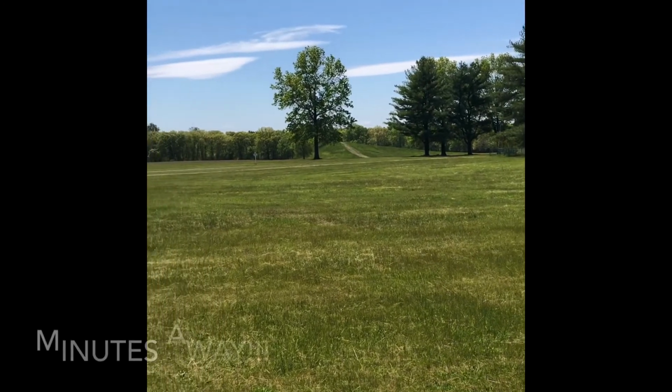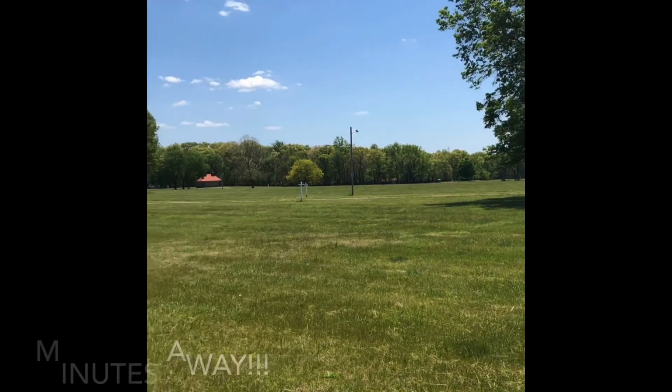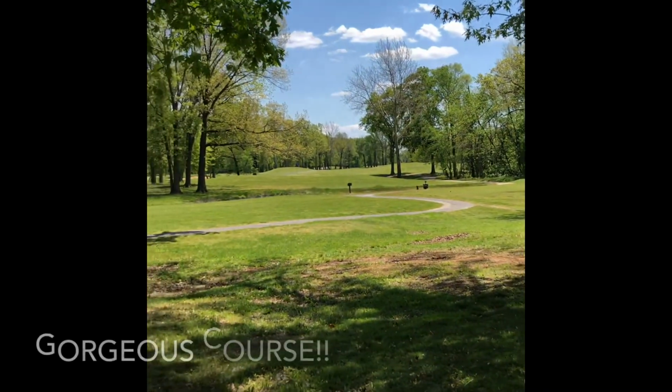Seventy-eight Mercator is near the beautiful park Mill Creek and also Rancocas Golf Course.